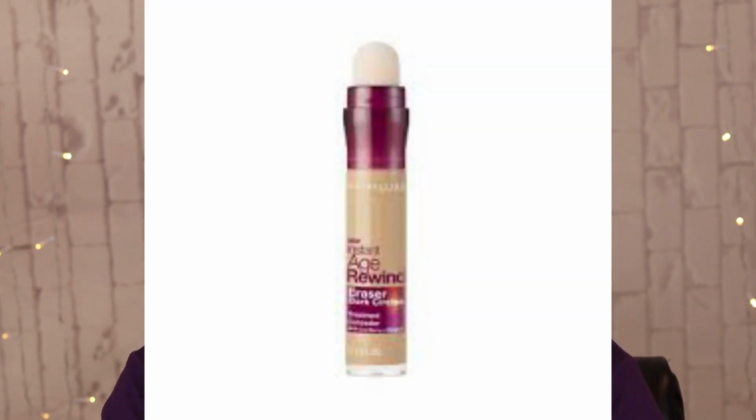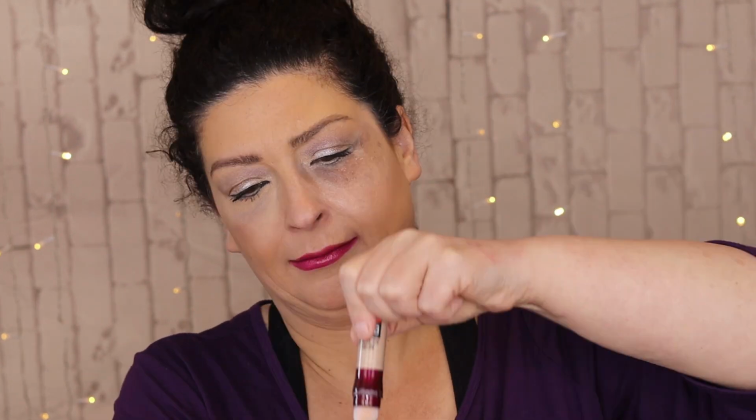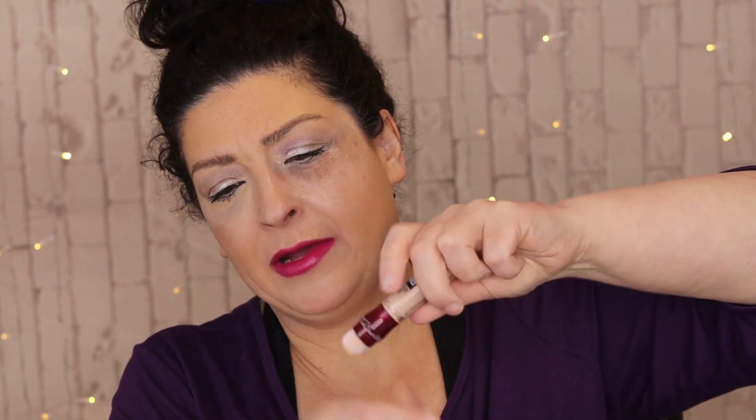Okay, we're going to be trying the Maybelline Instant Age Rewind Eraser Concealer. It's got this fluffy thing on the end, but I'm trying to see how to get it to come out. Oh my God. Oh, maybe it's starting to come out now. Well, I don't really like this situation here. Let's just keep going. We keep turning. I see something coming out now. It takes forever. Come out.